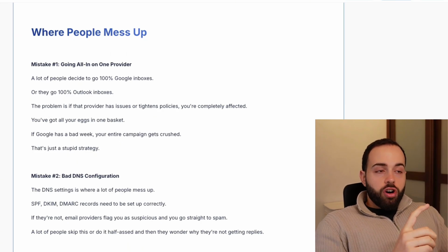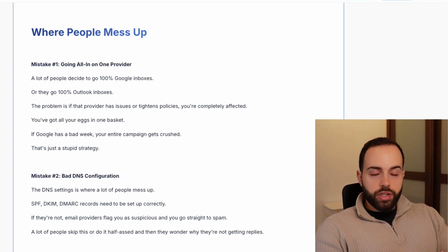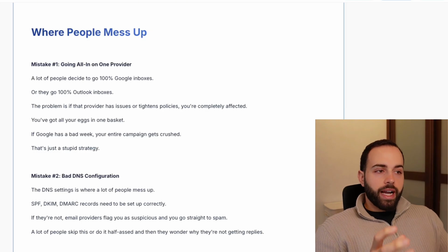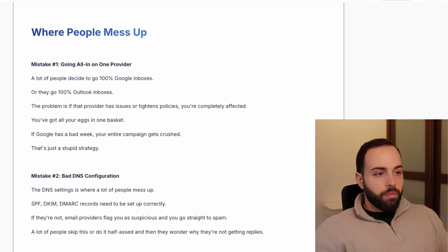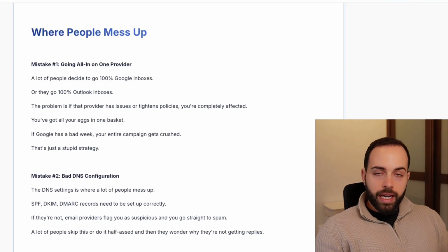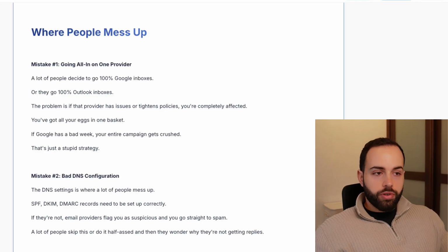The first mistake is going all in on one provider. So, for example, if you decide to go 100% on Google inboxes or 100% on Outlook inboxes, the problem is that if any of these providers ever encounters an issue or they tighten their policies, which happens very often, then you're going to be completely affected because you have all your eggs in one basket. So, if Google has a bad week or a bad month, then your entire campaign is going to get crushed. Then you need to essentially set up new email accounts, which is going to take another 14 to 21 days if you want to set up, for example, new campaigns. And that's basically a very stupid strategy that you can't rely on. It's not a robust infrastructure.